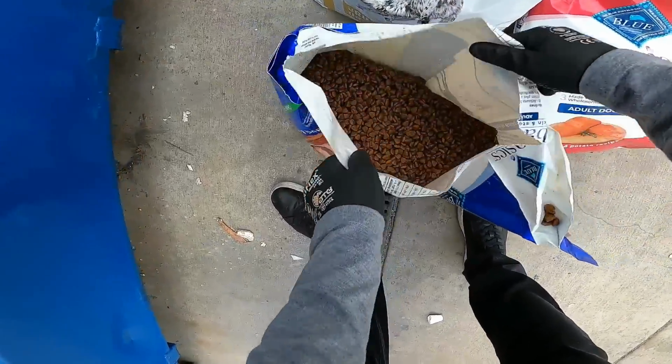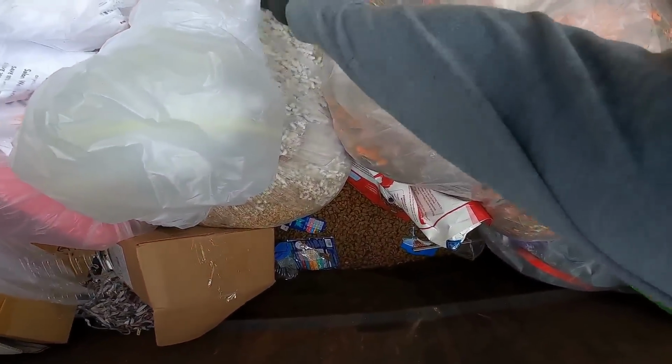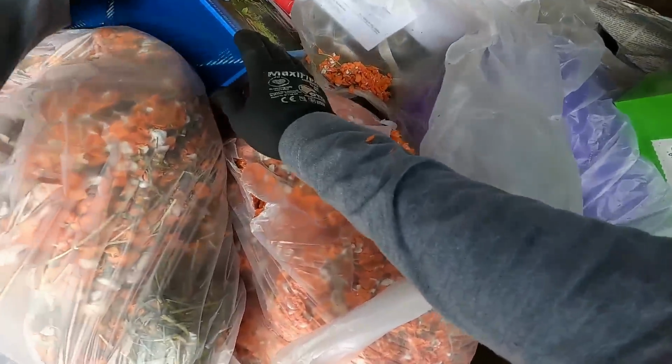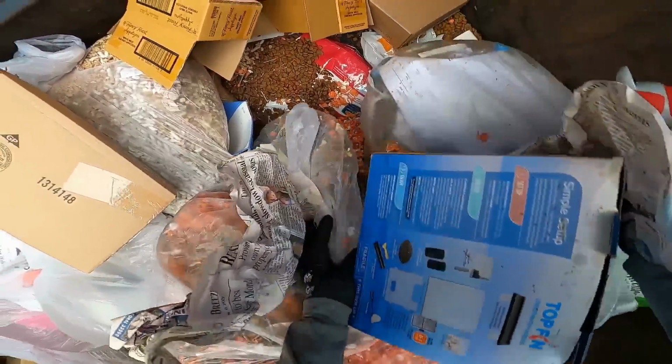So there's really good brands in here too. You can even make your own dog food. I mean, you can go online and look up recipes for dog food, dog treats. So they have some more natural stuff. Just of course always be careful with the ingredients that you're putting in.